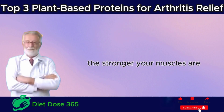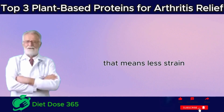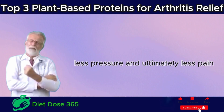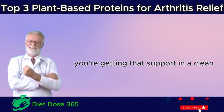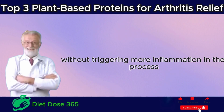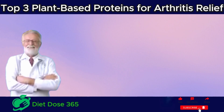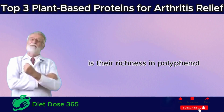The stronger your muscles are, the more support they give to your joints. That means less strain, less pressure, and ultimately less pain. And with chickpeas, you're getting that support in a clean plant-powered form without triggering more inflammation in the process. But what really sets chickpeas apart is their richness in polyphenols.